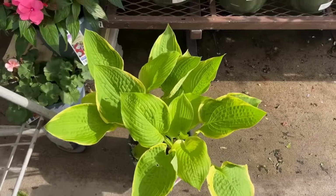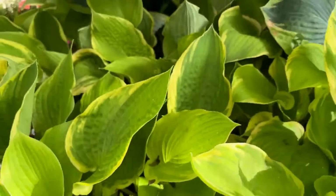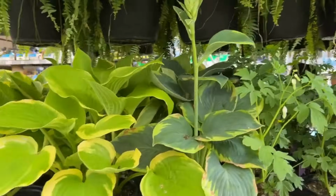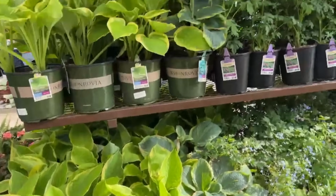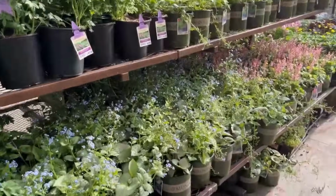Look at the beauty, friends. Oh, it's so beautiful. Look at the foliage, green, lush. Definitely a must for your shade gardens. And yes, they do bloom, and the blooms are really pretty. You either like it or you don't, but I love hosta blooms. They're really, really unique. And we also have fern up here.